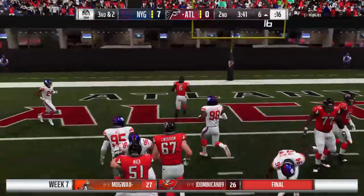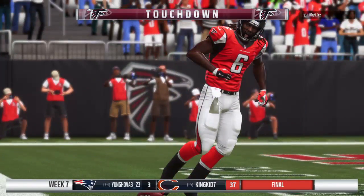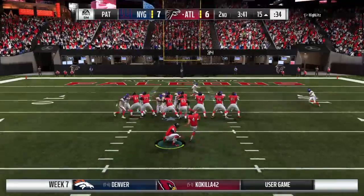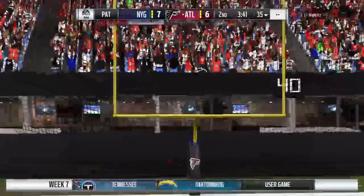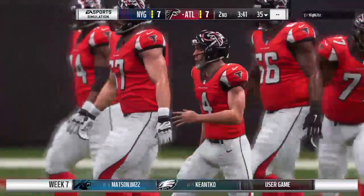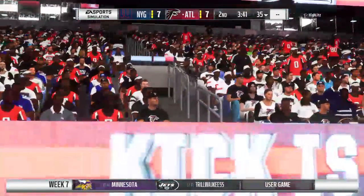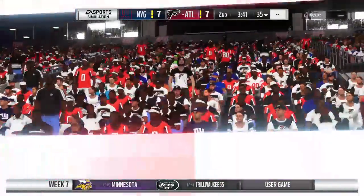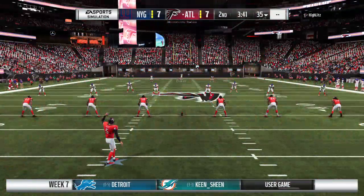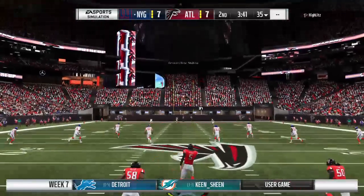Here's a carry now for Keith Marshall. And he'll take it into the end zone. Touchdown, Atlanta. Keith Marshall, his 3rd touchdown now on the year. And the Falcons are an extra point away from tying the football game. So we're right back where we started, all even as the kick's away.